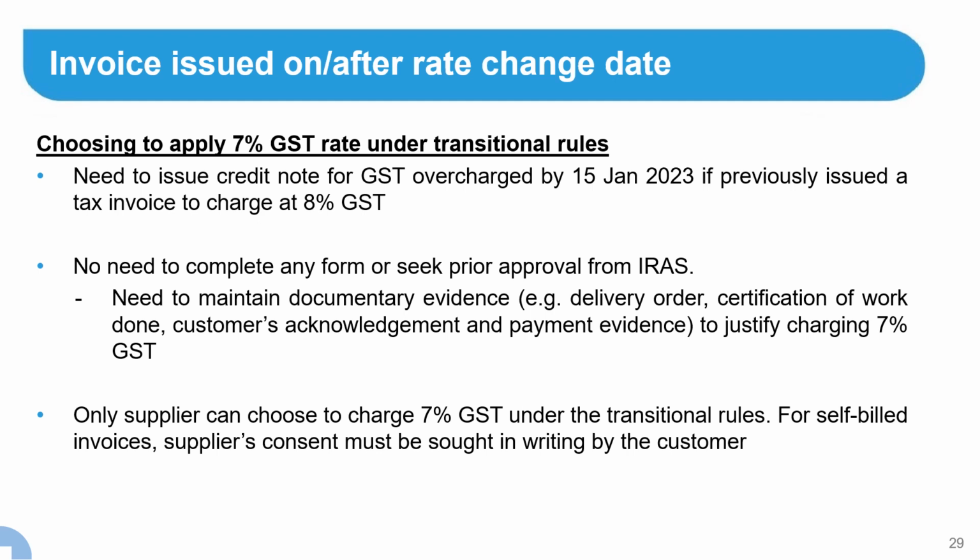There is no need to complete any form or seek prior approval from the Comptroller of GST for applying the lower GST rate of 7% if you satisfy the conditions explained in the earlier scenarios. However, you must maintain documentary evidence such as the delivery order or certification of work done, customer's acknowledgement, or other commercial documents used by the business to show that the goods have been delivered or services have been performed before the rate change date, and furnish these documents to IRAS upon request.